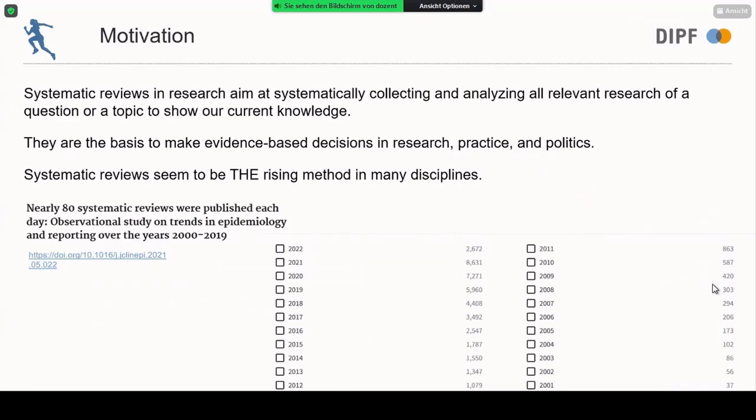So what is our motivation? Systematic reviews in research aim at systematically collecting and analyzing all relevant research of a question or topic to show our current knowledge. They are the basis to make evidence-based decisions in research or in practice and politics as well.